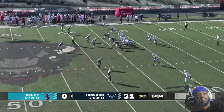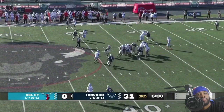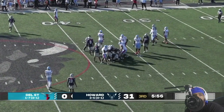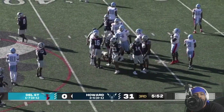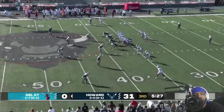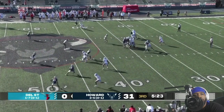Henry in the gun, flanked by Sutton. Inside handoff is to Sutton. Sutton running into the teeth of this Bison defense. Good movement on the interior. Expect to see Delaware State maybe try to move a little bit more. Change the swing of the momentum a little bit in this game, but also to give your guys a little bit of confidence. You know, tell your guys, like, hey, we can do this.